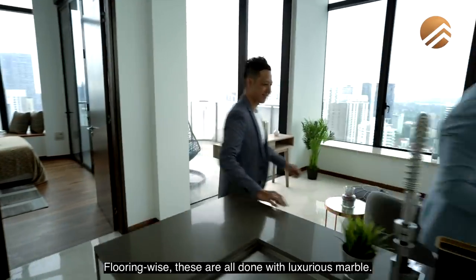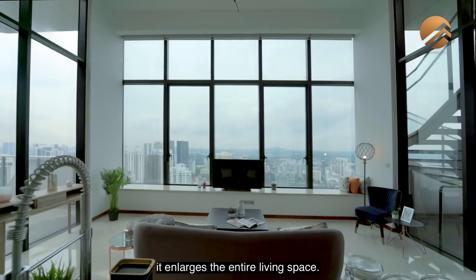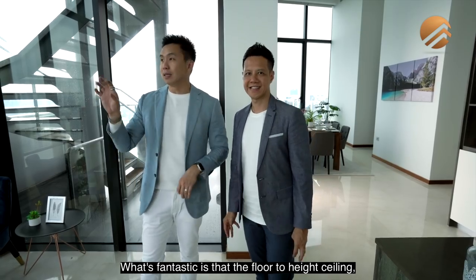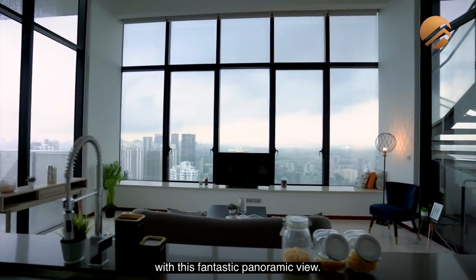Flooring wise, these are all done with luxurious marble. In terms of the dimension, because of the huge slabs of square marble tiles, it enlarges the entire living space. What's fantastic is that the floor to ceiling height, dark frame windows really make you feel like you're watching a television show every day with this fantastic panoramic view.